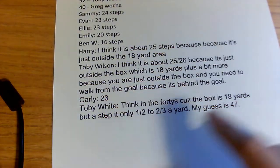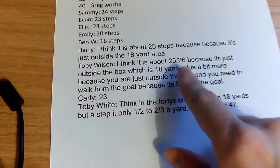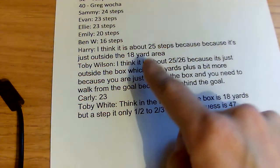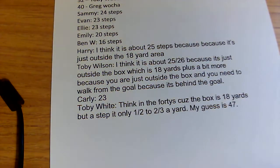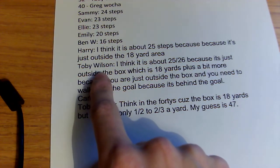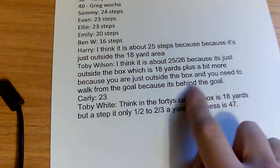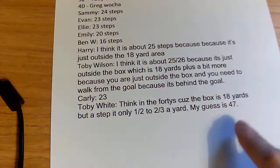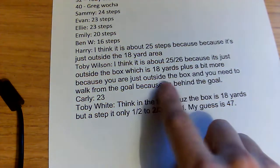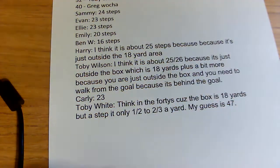There was a good discussion here from these three guys actually. So this is the kind of thinking you need if you're going to try and get these answers right. So Harry thinks, well, because the ball's just outside the 18-yard area, the penalty area, then he's put about 25 steps. And that's quite a good thing to notice. Toby Wilson's added something extra here, which is that the ball is also behind the goal. But what he should have done is probably put a few more steps on top of Harry's guess in that case. It's a good observation, but then you could have used that there to put some more steps on, I think.